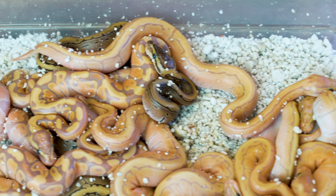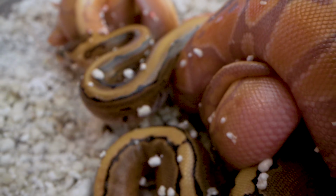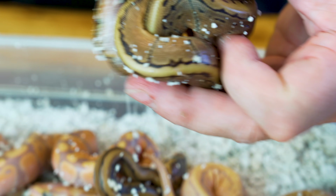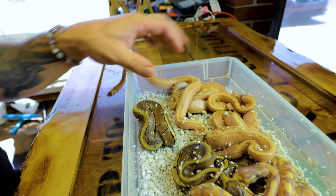Okay, this was a big clutch of eggs. This was actually 11 eggs. It was a pinstripe bred to a banana fire spider. And I tell you what, we got a ton of bananas. We only got 2 normal pinstripes out of this, and the rest were bananas. I mean, that's some crazy odds.